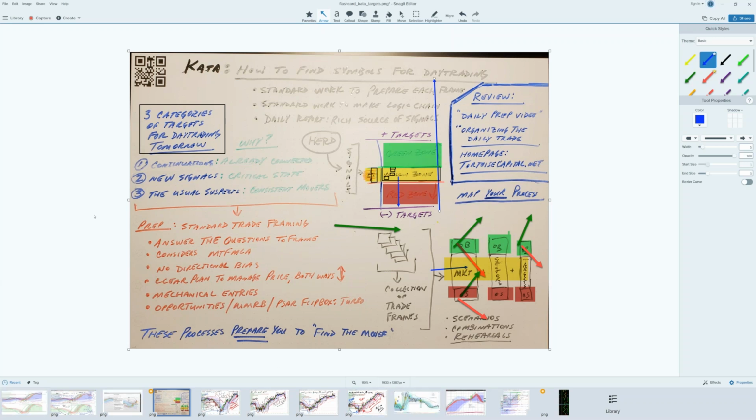So let's do that now. Let's go through the daily report, and we'll go back to the charts. Now, we're going to start the way we always go, and that is I'm going to take a look at the trades that I was already in today. Why? Because they're already working, and I'm going to start with continuations. I'm already connected to these, so a lot of my job is already done. So let's look at the trades that were taken today.